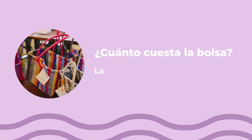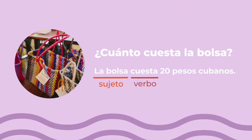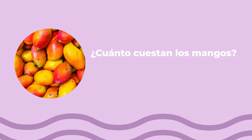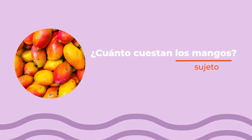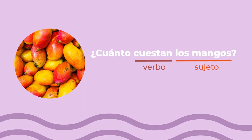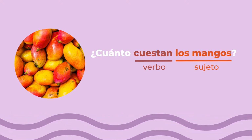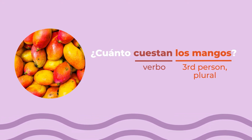And the possible answer would be, La bolsa cuesta 20 pesos cubanos. Here we have our subject, la bolsa, and our verbo, cuesta, giving us the sentence, the bag costs 20 Cuban pesos. Now, what happens if I say, ¿Cuánto cuestan los mangos? ¿Cuál es el sujeto de la oración? Muy bien, los mangos. ¿Y el verbo? Excelente. Cuestan. Nuestro verbo es cuestan. Ojo, ¿por qué aquí usamos cuestan y no cuesta? Es porque nuestro sujeto, los mangos, es plural. Entonces, el verbo costar se tiene que conjugar por la tercera persona plural.